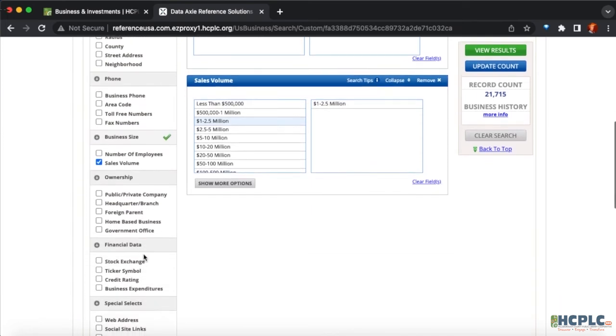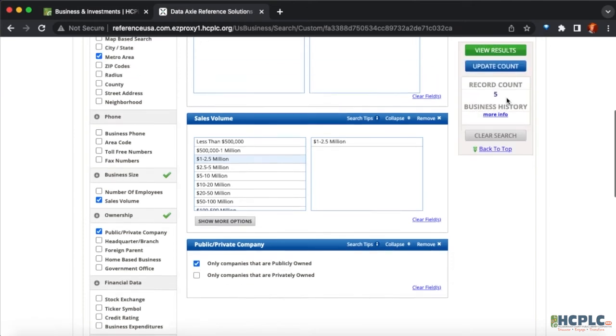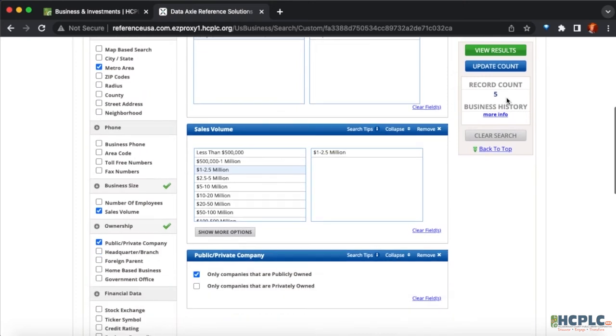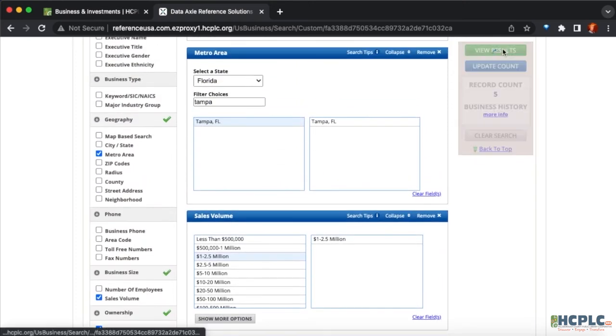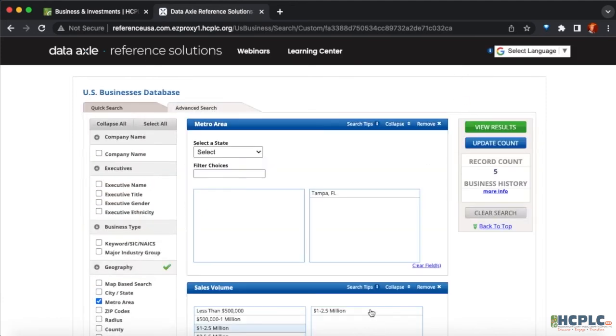And if we want to choose anything else like public or private or foreign parent, you could also select that. Let's see here. We'll put one more in here. Only companies that are publicly owned. Let's update our count, and that leaves us with 5. Okay, so that's interesting to know. And if you want to see what the results are, here those are. Oh, Odyssey Marine, that's always an interesting one to read about. I'm going to revise my search. I want to show you some more features.